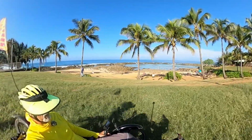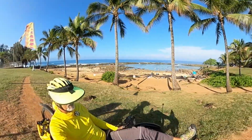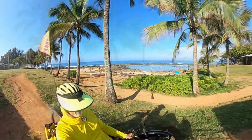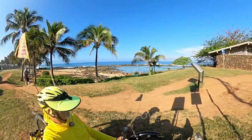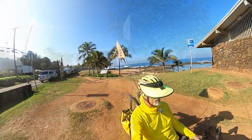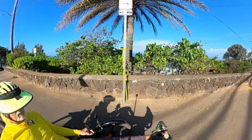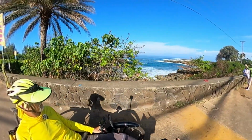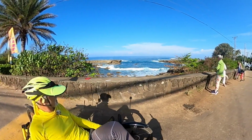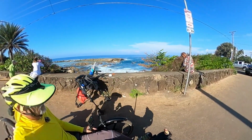So we're taking the scenic route home. Get off of that highway for a little bit, at least for about 4 or 5 miles, and then I'm on highway, but it's less crowded. And this is Sharks Cove tide pools that we just passed there. I've showed it to you many times, but this is Sharks Cove. No scuba divers or snorkelers today, too much waves going on.